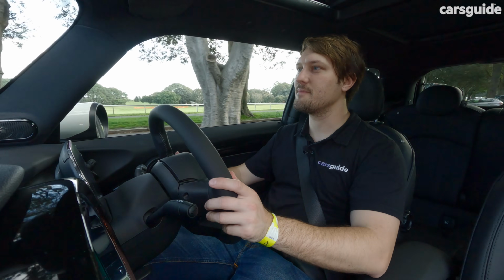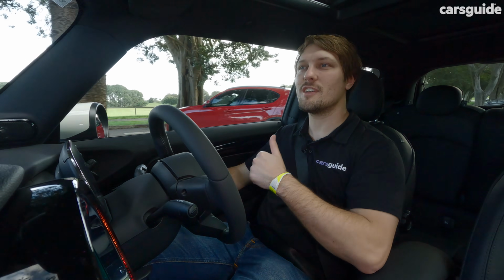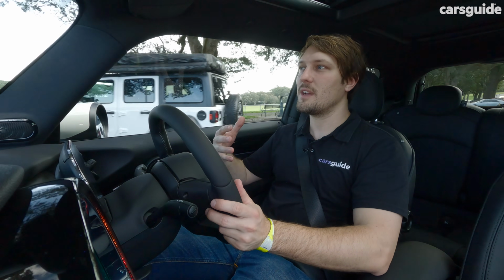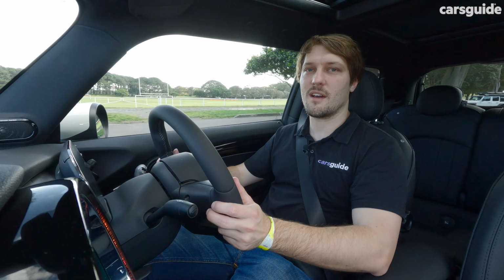Okay, time for a verdict. I think the Mini Cooper is really surprising. It's fun to drive, it sells that Mini promise, it feels really lightweight, and it takes on that issue of drivability so well. No other electric car is doing that. This is genuinely a fun little car to drive.